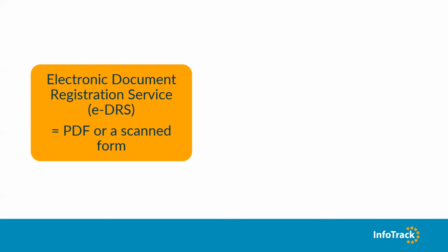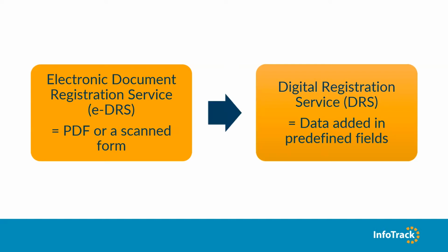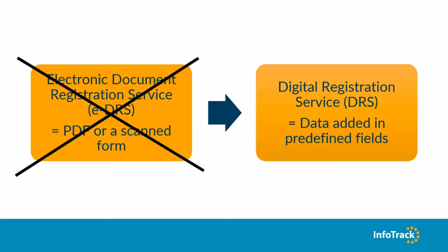The Electronic Document Registration Service, known as the EDRS, is when a PDF or a scanned form is uploaded onto the system to be read and reviewed by a caseworker as part of a manual process. The Digital Registration Service, known as the DRS, is when information is added as data in predefined fields. Capturing it this way allows the system to read the data and check for any errors. So we're moving to the DRS.